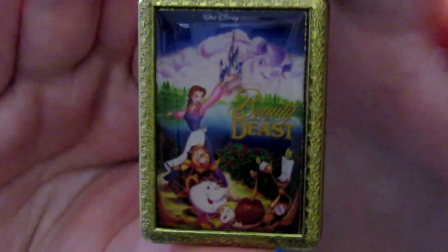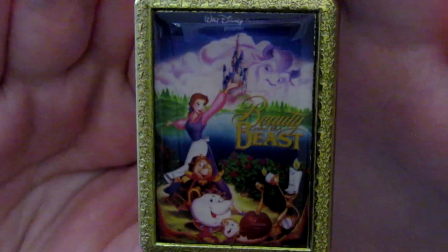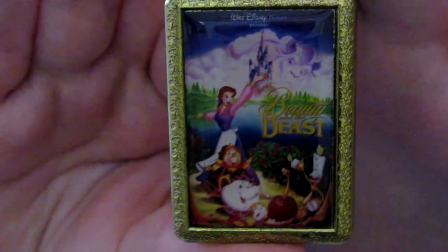I will say, this is the weirdest Beauty and the Beast poster that they made when it released in theaters. Belle's dress is pink for some reason. Beast is in the clouds, staring at her, for some reason. I don't really understand. Odd choice of poster, but okay.